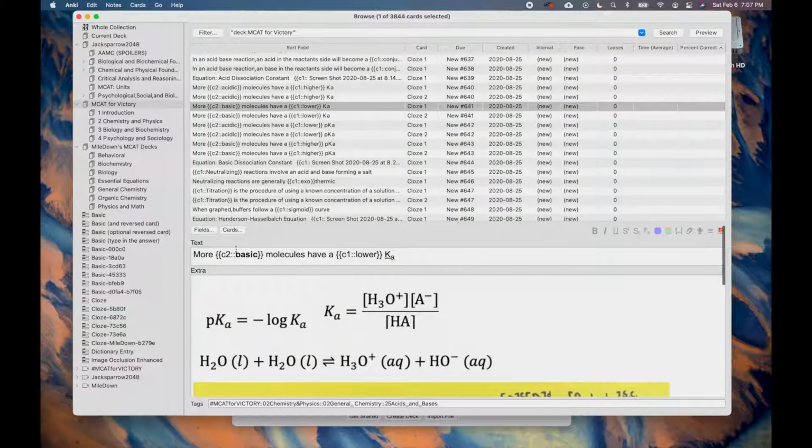For example, the flashcard "more basic molecules have a lower Ka" requires 2 cloze deletions. You must memorize that basic molecules have a lower Ka, and that a lower Ka means the molecule is more basic. You must learn that information forwards and backwards.